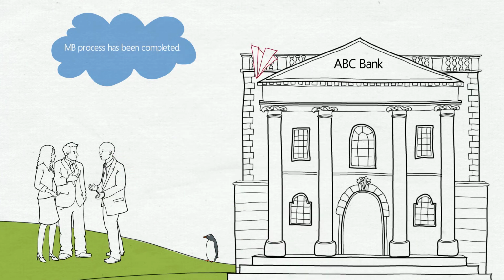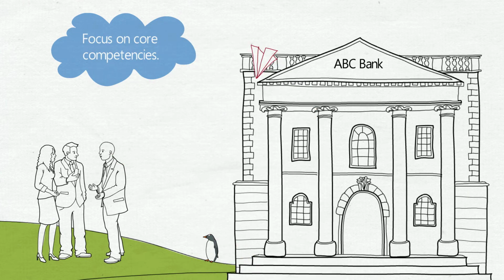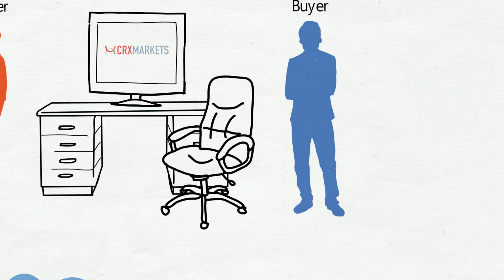In summary, this solution fulfills the following goals. The bank can concentrate on their core business and expert knowledge while benefiting from a fully automated process and full integration provided by CRX. Banks can also strengthen existing buyer-bank relationships while attracting new clients through the expanding CRX network.